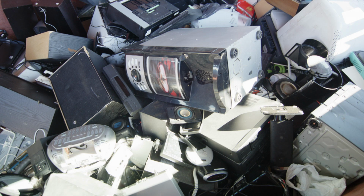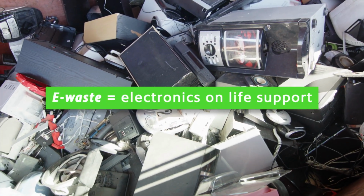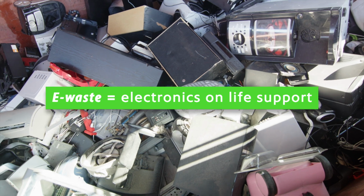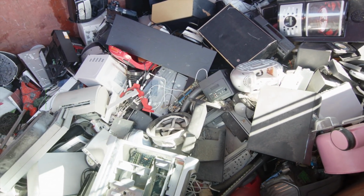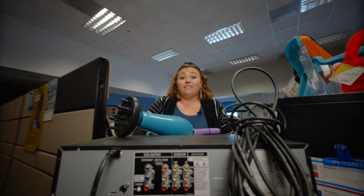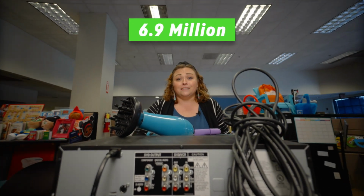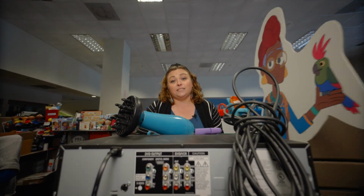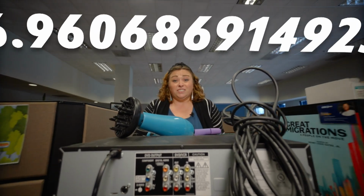So what is e-waste anyway? The EPA defines electronic waste, or e-waste, as any gadget nearing the end of its useful life that's tossed, donated, or recycled. So think of anything around your house with a cord or battery that needs to be tossed, and you'd be contributing to the 6.9 million tons of e-waste generated in the US each year. And with our increasingly technological world, that number's just gonna get bigger.